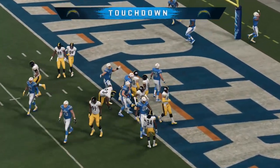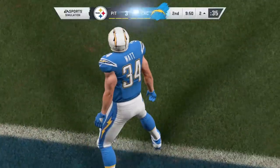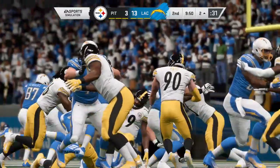And he is into the end zone. Touchdown, Los Angeles. A three-yard touchdown run. And the Chargers, they're able to widen their lead.